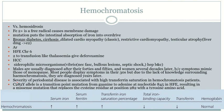Another genetic component is the C282Y allele, a transition point mutation from guanine to adenine at nucleotide 845 in HFE, resulting in a missense mutation that replaces the cysteine residue at position 282 with the amino acid tyrosine. A transition mutation is when a purine turns into another purine. A transversion mutation is when a purine turns into a pyrimidine or a pyrimidine turns into a purine, like if guanine or adenine were to turn into cytosine, uracil, or thymidine.